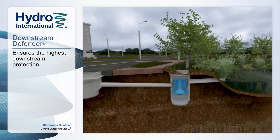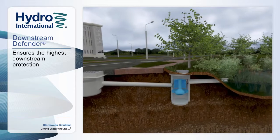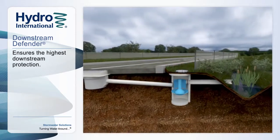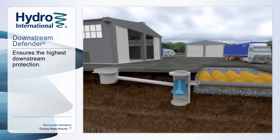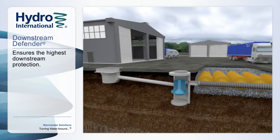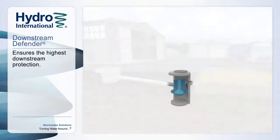Seemingly simple in appearance, over 30 years of testing and development has refined the flow-modifying components of the Downstream Defender to deliver a third-generation advanced vortex separator that ensures the highest downstream protection.